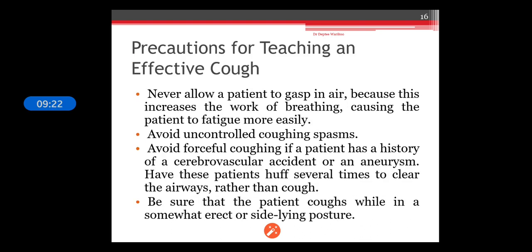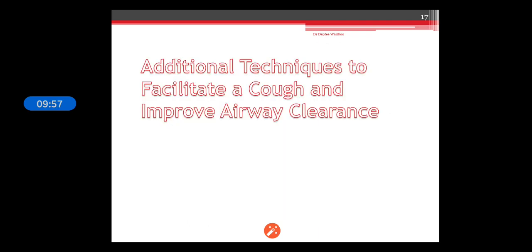Now, we have to take some precautions for teaching an effective cough. First, never allow a patient to gasp in air because this increases the work of breathing, causing the patient to feel fatigue more easily. Avoid uncontrolled cough mechanisms. It is very important because such type of paroxysmal coughing can also be very difficult for the patient. Avoid forceful coughing if a patient has a history of a cerebrovascular accident or an aneurysm. Be sure that the patient coughs while in a somewhat erect or sideline position.